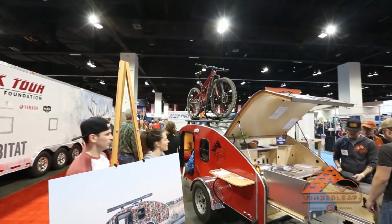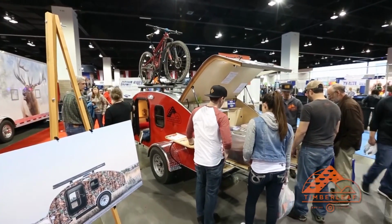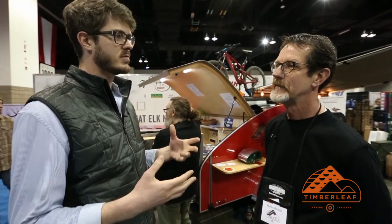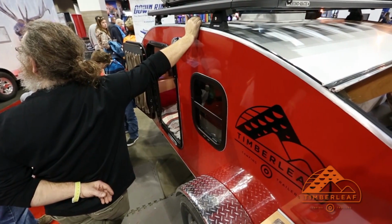Jones here. We are at the 2017 Denver Sportsman's Expo, and I'm on site with Kevin Molick, owner and founder of Timberleaf Camping Trailers. Kevin, it's a pleasure to be here with you today. Thank you, Andy. I'm really blown away by just the quality and the features of these camping trailers. I'd love to know a little bit about Timberleaf and what it is you guys are doing, how long you've been at it.